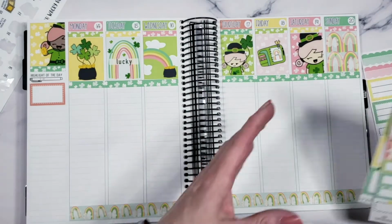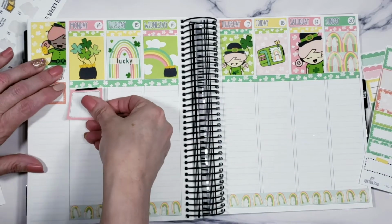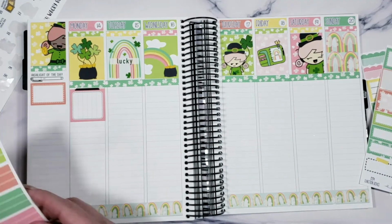So back to this. See? Doesn't this look so cute? I love the way this looks. And then you put all the functional boxes underneath, and it's just fantastic.